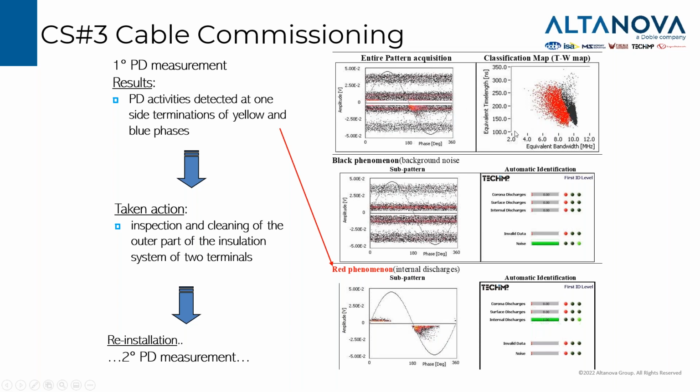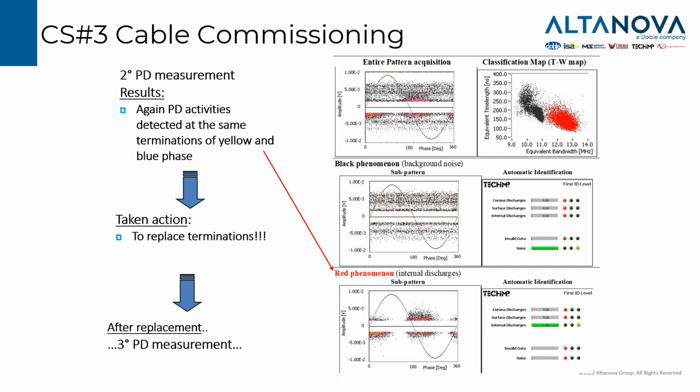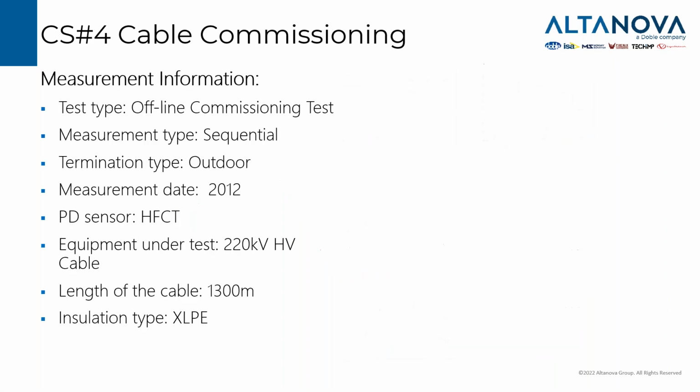By separating the signals with the time frequency mapping, we were able to find the PD. It was decided to perform an inspection and a cleaning of the GIS termination, but still the PD phenomenon was found there. So in the end, the customer went for a replacement of the termination.